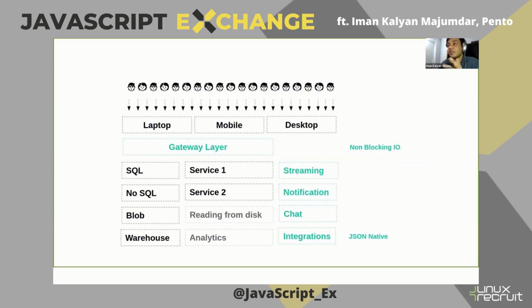So where this leaves us is this sort of dummy environment where you can see, depending on your architecture, there are some common things where Node.js fits in quite well. The first being that gateway layer, basically allowing you to handle a lot of concurrent connections compared to other languages, and of course real time, both for that same reason of having non-blocking IO. And finally, integrations.